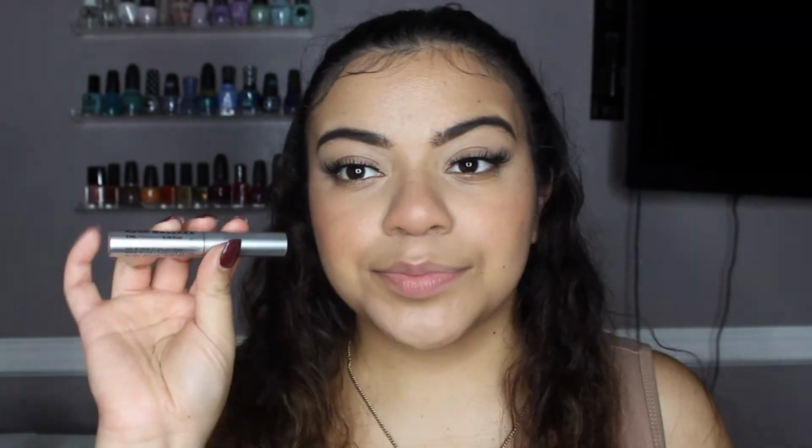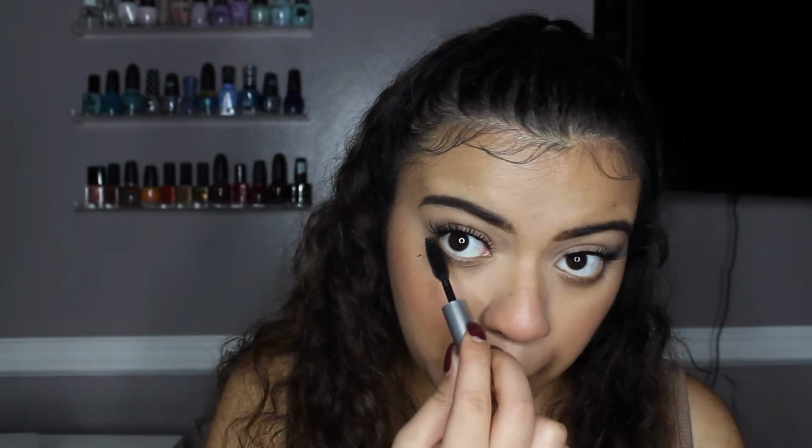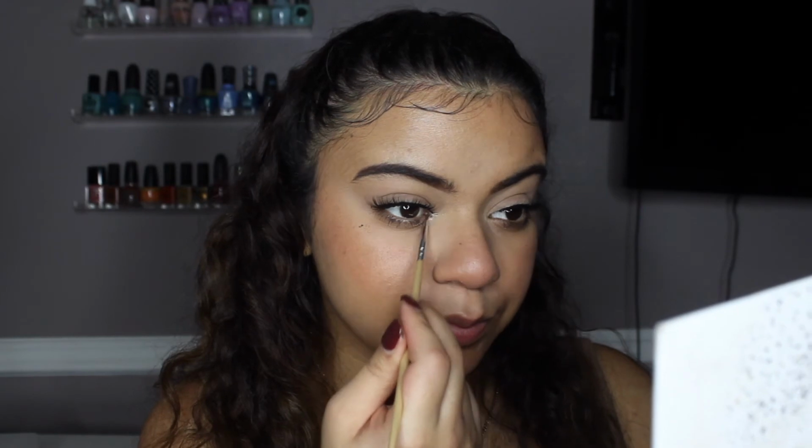So for the eyes, I'm again not gonna do anything except put mascara on my lower lashes. So we're gonna go in with the Kush mascara from Milk Makeup and just apply them like so. And then with my Armed & Gorgeous palette from Morphe and Jaclyn Hill, I'm taking the first shade, which is the shade VIP, and I'm going to apply it on my inner corner.